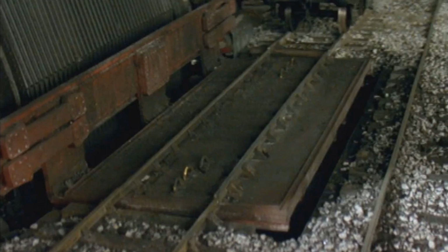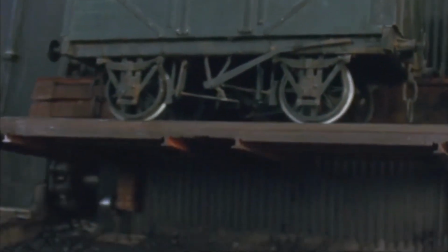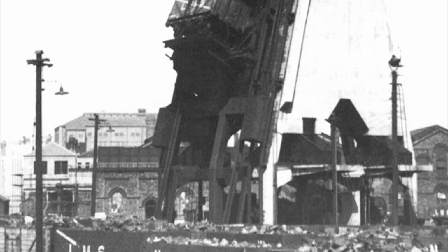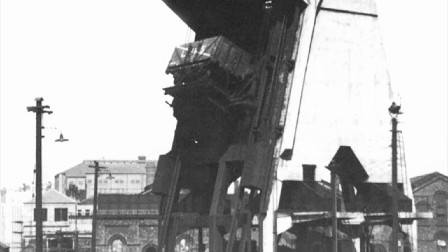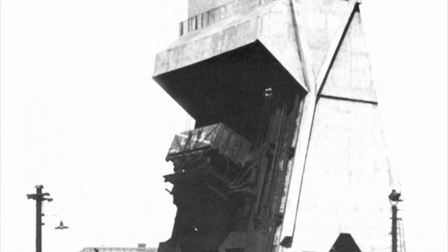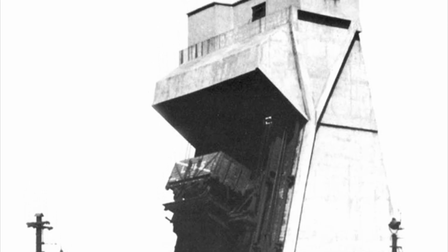The way these worked is an electrically powered platform was raised into the hood at the top. A metal bar on a spring would then run horizontally across the top of the wagon, securing it in place. The entire platform would then curve nearly 180 degrees over, until the wagon was nearly upside down and all the coal poured out, before being lowered back down.